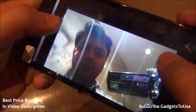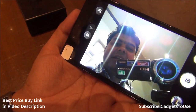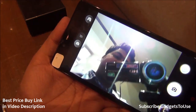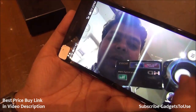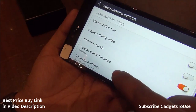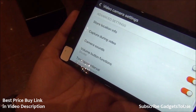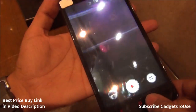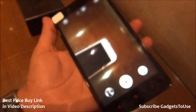So the front camera is also decent, and it can do high definition video recording as well, just like the rear camera. You can record high definition video from the rear camera as well as from the front camera. Both cameras can record high definition video, and I can show you the settings for the same. So here we have the settings, and we can actually record high definition video on this device. Again, we will show that setting later on, but I can say that the front camera and the rear camera, both of them are pretty good on this device.